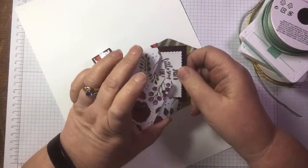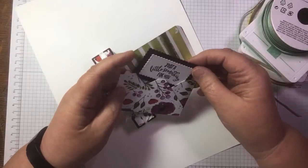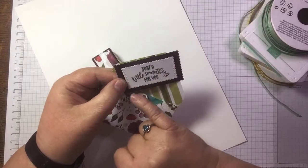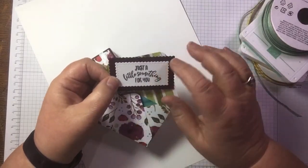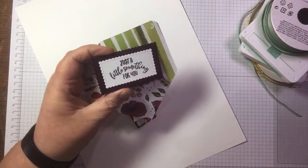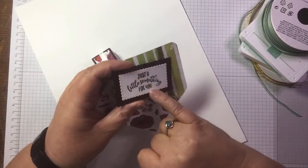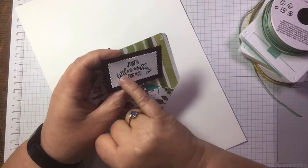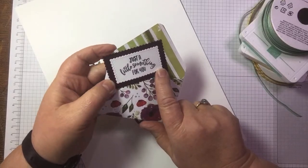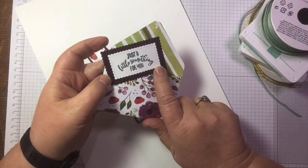Anyway, in the wee parcel that I got from Karen, this beautiful little card. Now these dies are in the spring summer catalogue. I don't have them yet, but I think I need to get them because they really nest beautifully, really pretty. And the stamp is from Delightful Day.